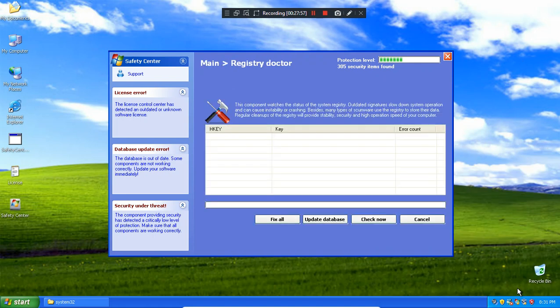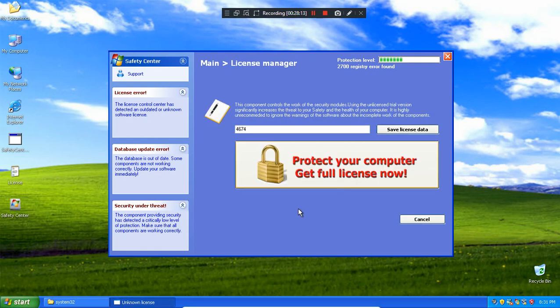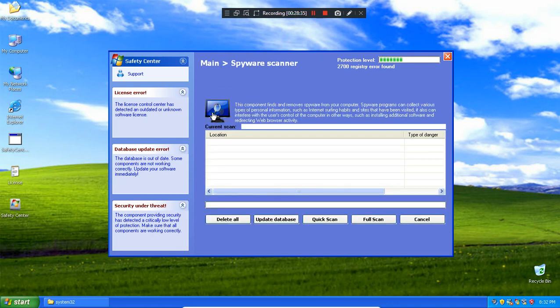Run registry doctor. Hash key, H key, registry hack. Key. Error count. Fix all. Update Shibanita. So almost 3,000 frames.